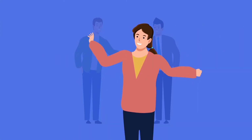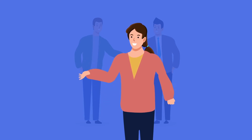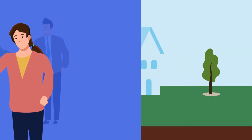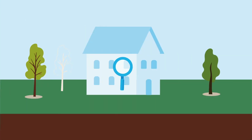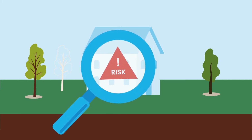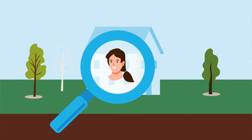I know what you're all thinking. What does all this mean? Let me explain what conveyancing searches are all about and what the CON29DW is. When it comes to buying a house, a solicitor will look to establish any issues that may pose a risk to the property, its value or the buyer's enjoyment of it once they move in.